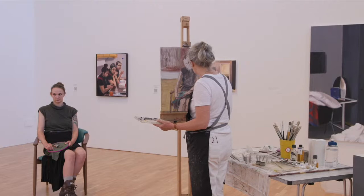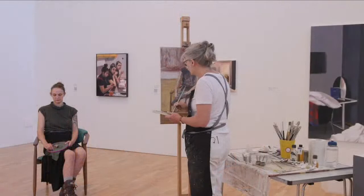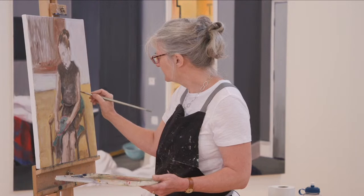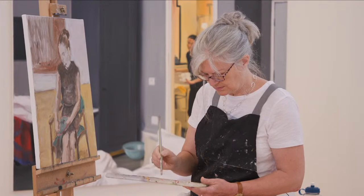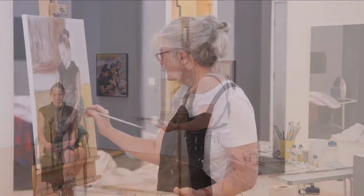Just picking up some of the dark next to the arm there, because her arm is quite close to her body on this right hand side. So I'm trying to sort of get a sense of that being tucked in against her body. And get some of that nice warm colour. You try a little bit of cadmium yellow in there too. It's too yellow. Try some alizarin. That's nice. That's just a little bit of pinkishness here. Give her a glow.